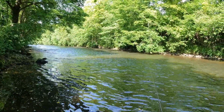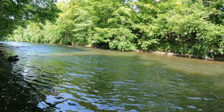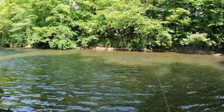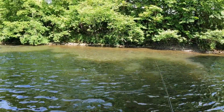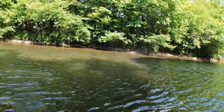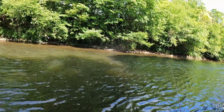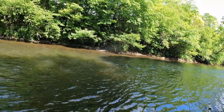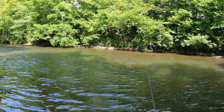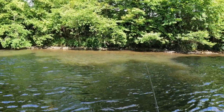So I've decided to fish a Euro nymph rig. I've got 4 pound fluorocarbon, about 5 foot of that, and on the point fly I've got a latex caddis pattern, and then I've got a yellow mane nymph on the dropper, so I'm going to try that first.